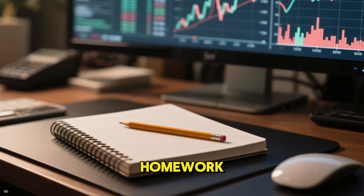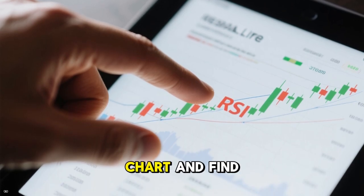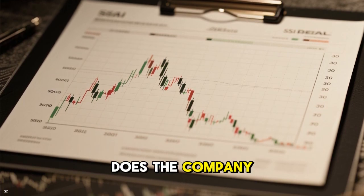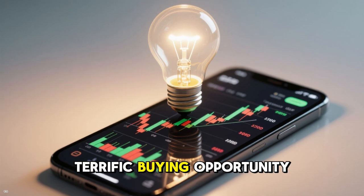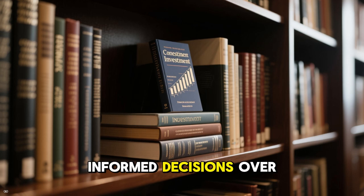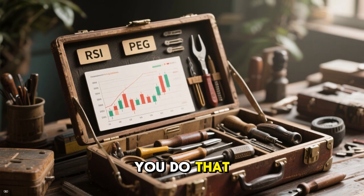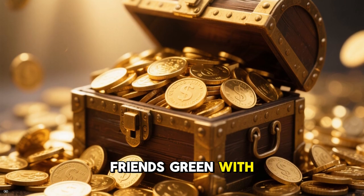So, here's your homework, investing champions. Next time you're eyeing a stock, pull up that chart and find the RSI. Is it flirting with that oversold territory? Does the company pass your smell test? If yes, you might just have found yourself a terrific buying opportunity. Remember, investing isn't about getting lucky once. It's about making smart, informed decisions over and over. The RSI is just one more tool to help you do that. Use it wisely, and you might just find yourself with a portfolio that makes your friends green with envy.